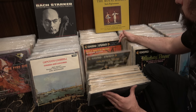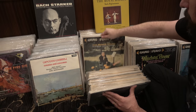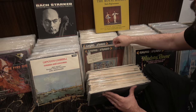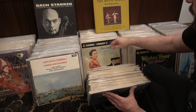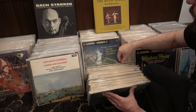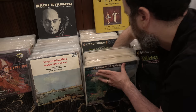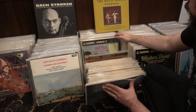I ended up winning all 10 boxes because I'm a degenerate gambler. Because nobody really looked through any of the boxes. But I saw a lot of EMI, some DECCA stuff. I saw some Living Stereos. And there was a box that was mostly classic record stuff, you know, the Audiophile label. So I'm down for that. Fantastic record. Two copies. But some great stuff that was in there.